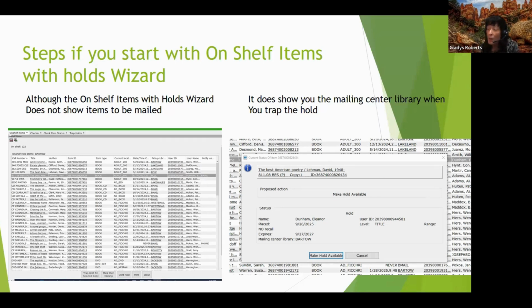So mailing center library Bartow. I do not remember seeing mailing center library in a blank, but if you saw that, that would mean that it does not have a mailing center library. There's always going to be a value there if it is to be mailed. So if it is to just go to a regular hold shelf, it's either not going to have that line at all, or it's going to have mailing center library and a blank if it's supposed to go on a hold shelf.